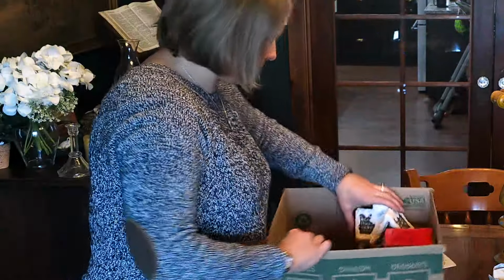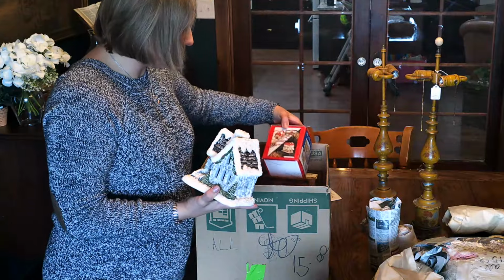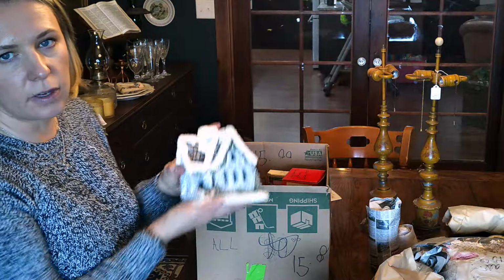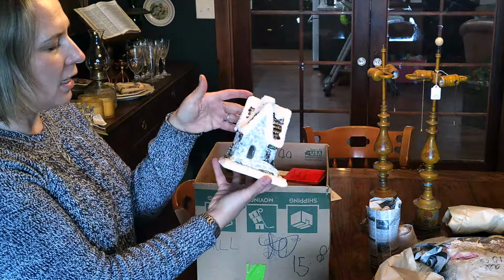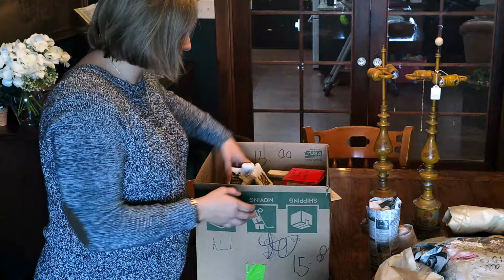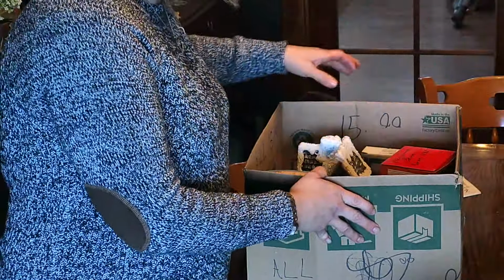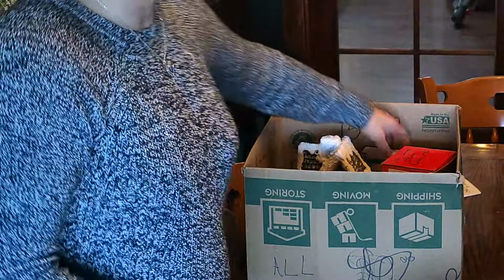This whole box is Dickinson Village figurines, and I have been looking for a whole complete Dickinson Village or something similar for a long time for Christmas. She had a whole complete set plus some duplicates that she just wanted to get rid of. So $30 for the whole set, and that's going to be super fun for Christmas. I think there's 1, 2, 3, 4, 5, 6, 7, 8, 9 houses plus some figurines in there.